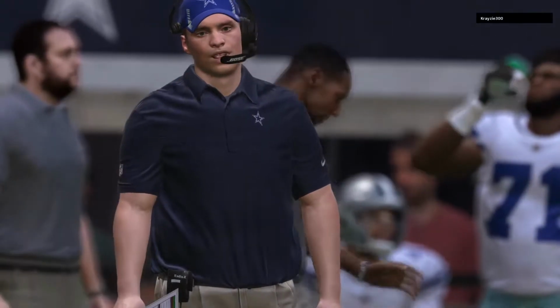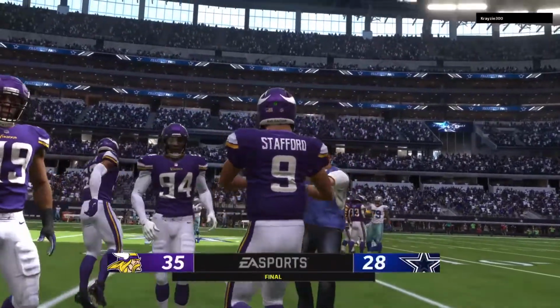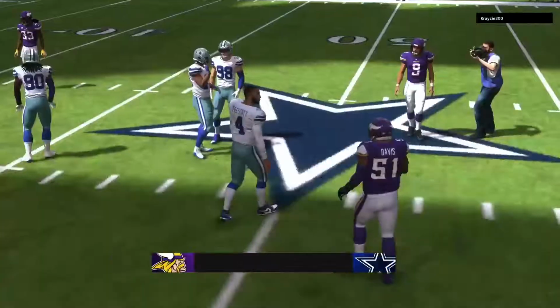So the final seconds have ticked away in this Minnesota victory, and it was a game where they were off and running in the first quarter, Charles.